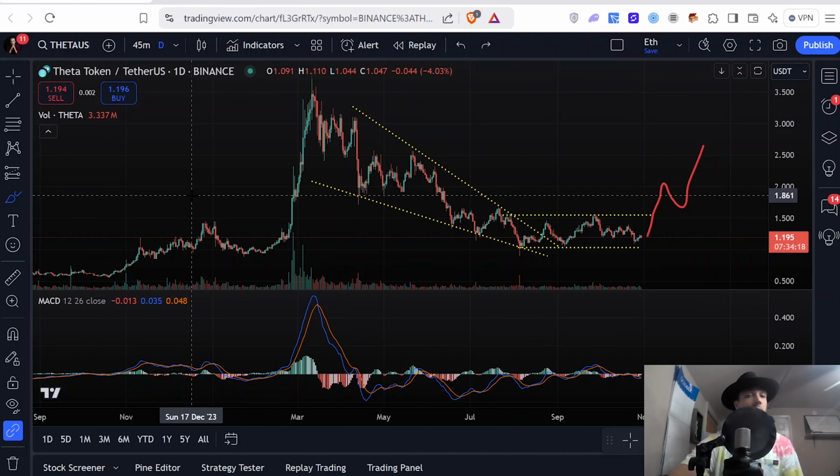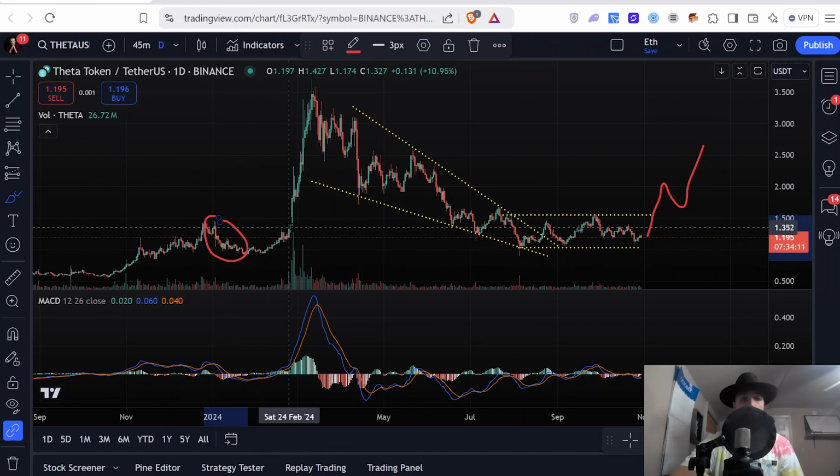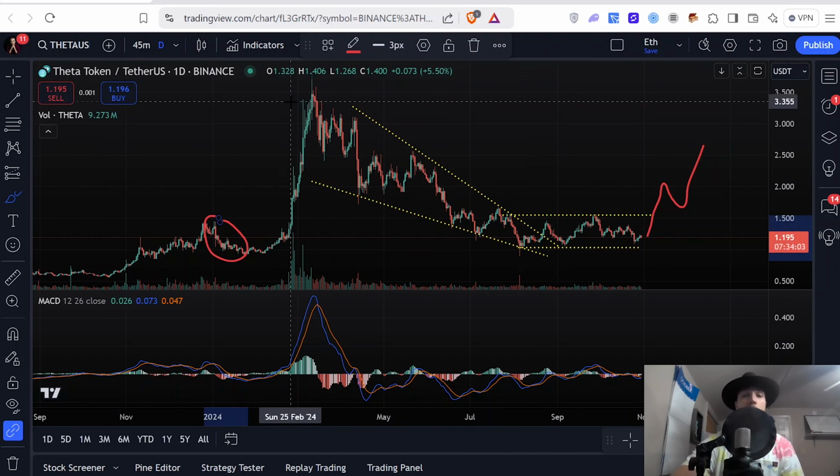And also, this is a complete market cycle as well. So you can see here, we have our first sell-off pattern. We have a pump all the way up here to about $3.60. Then we come all the way back down to $1 here on Theta. So that's a complete cycle here on the daily time frame on Theta.